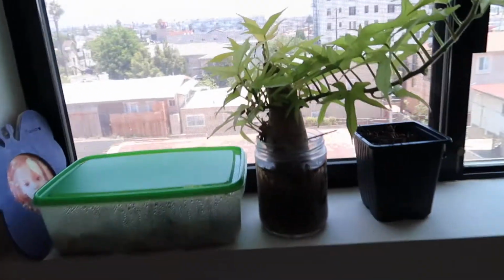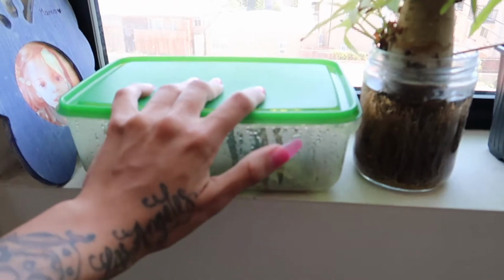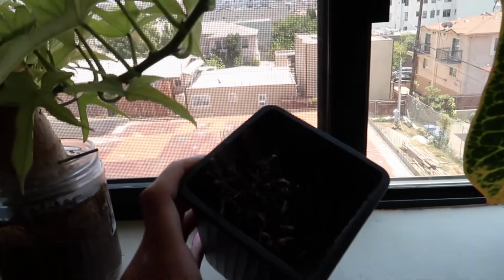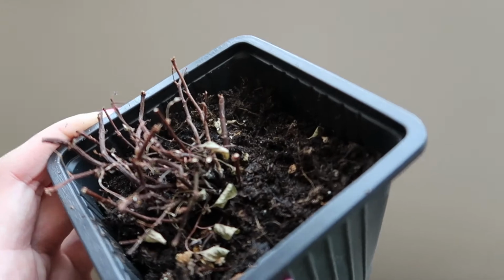On my windowsill, I just have a little propagation box with sphagnum moss and some stuff propagating. Over here, I have a sad plant that I had to cut back. This was a maidenhair fern, I believe. I did cut it back, so I don't know if anything's gonna happen, but we will see.